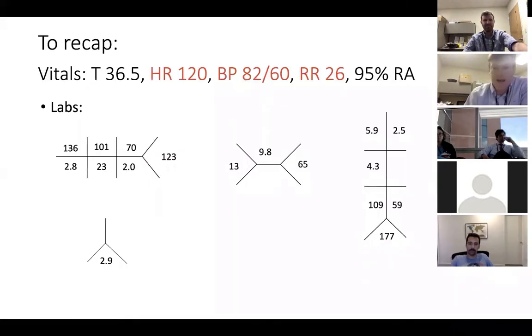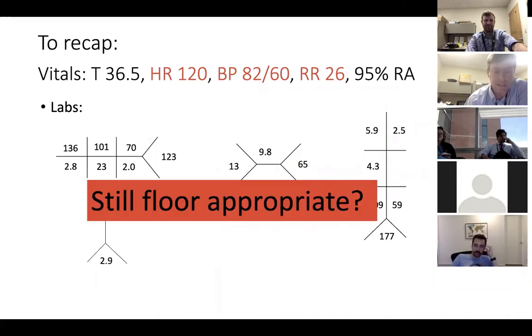So just kind of going back to the patient himself. It looks like we saw his heart rate's tachycardic, hypotensive, tachypneic, and then labs are kind of as they were shown earlier. So is this guy still floor appropriate? You guys sure? You don't think you can manage a hemorrhagic shock on the floor? Yeah, I guess you're probably right.